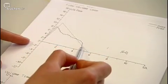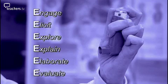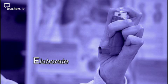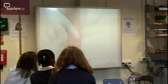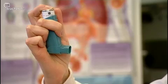They're seeing the real world and how science fits into the world that surrounds them. The elaborate stage helps students apply their knowledge to another context. The third section of the video goes into much greater depth about how the lungs work and the importance of medication for somebody like Wayne.